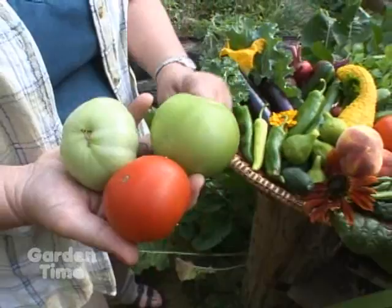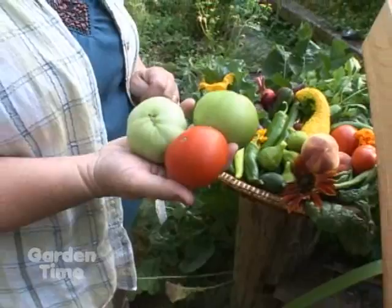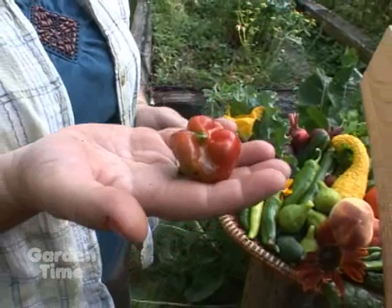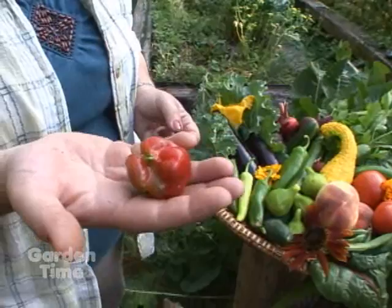But if they haven't been on the plant long enough to start to turn that sort of translucent green, they won't turn. It's fried green tomato time. Right. Well, there's lots of recipes for that. And now this little tiny guy. This is a bell pepper. It looks like a habanero, but it isn't. That's as big as it's going to get, and it just isn't going to get any bigger. Our peppers are not that great this year. Some years we have nice, big, lots of peppers on a plant, and other years we don't.